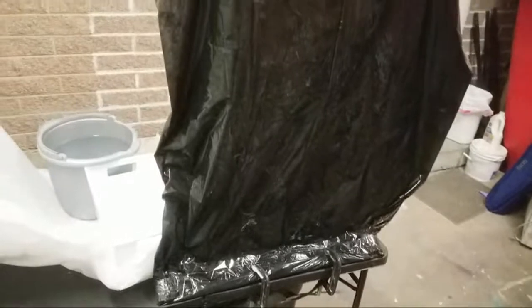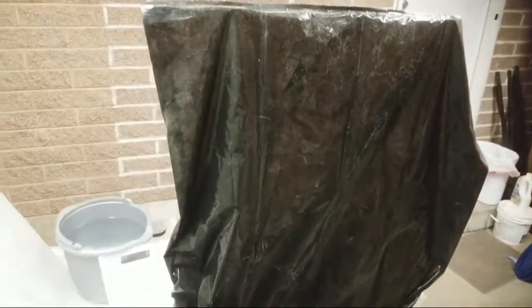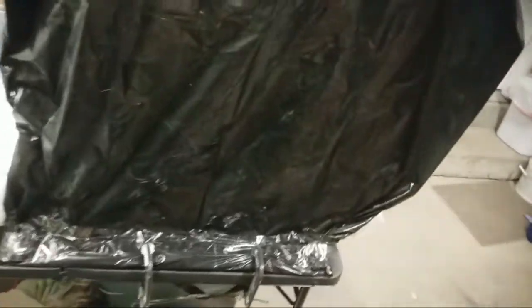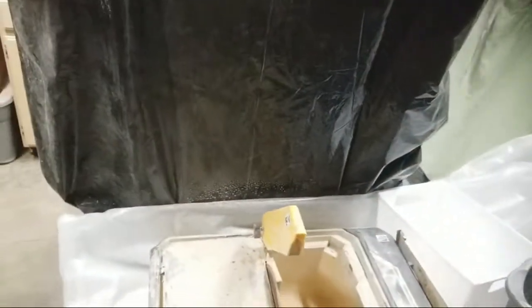So what I did is I built a frame. Now we're standing on the back side of the tile saw. So I built a frame, just put a contractor's bag over it, and then I clamped it down onto the table. So there's the tile saw.